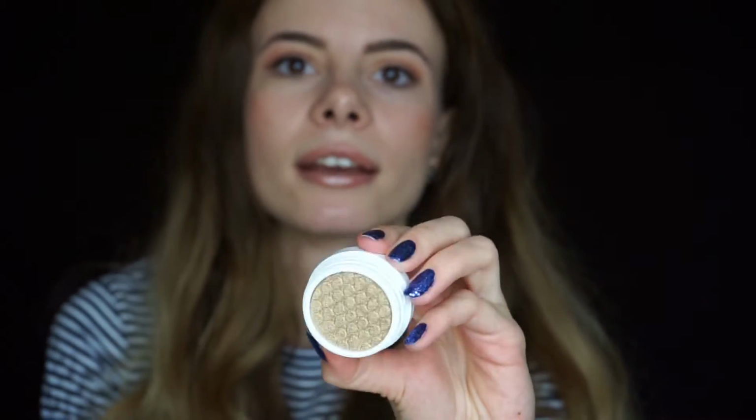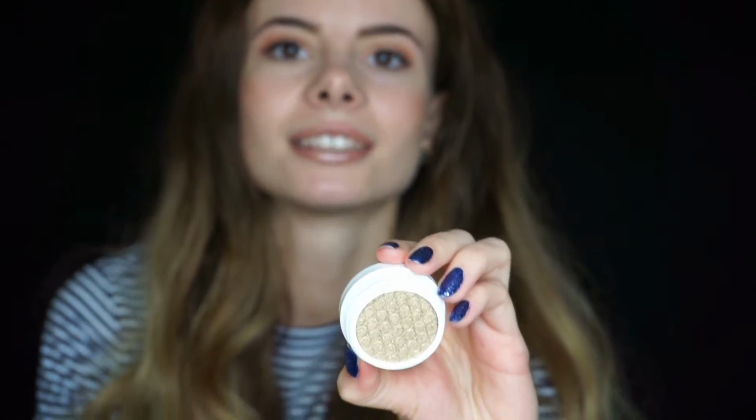So here is the packaging, and as you can see, everything is packed. I didn't open anything, so we'll do it together. Let's start with some eyeshadows, and I really like Colourpop eyeshadows because they are in this mousse-like, creamy form, and I really like that.